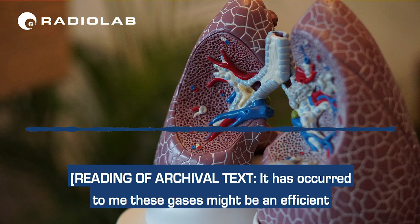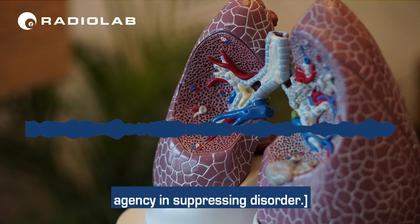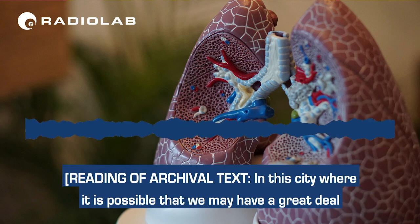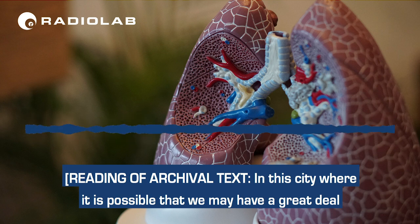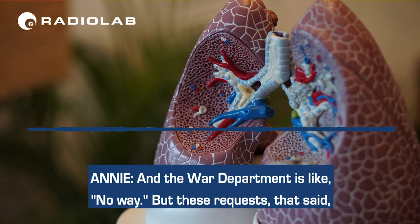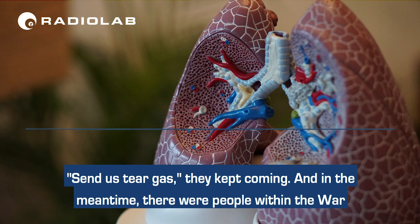It has occurred to me these gases might be an efficient agency in suppressing disorder. From the Department of Public Safety in Norfolk, Virginia, in September: In this city where it's possible that we may have a great deal of trouble with the Negro element, such a device, I believe, would work to perfection. And the War Department is like, no way. But these requests that said, send us tear gas, they kept coming.